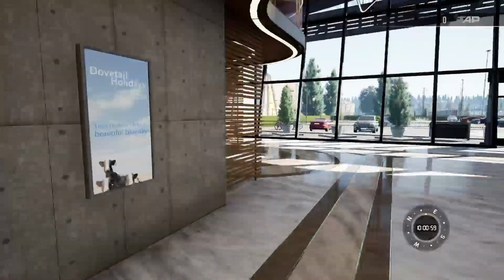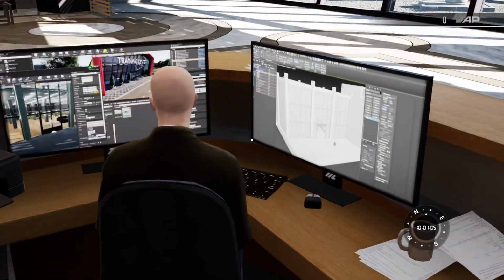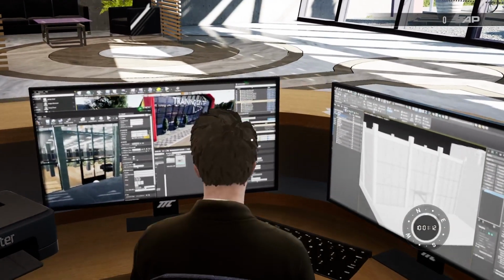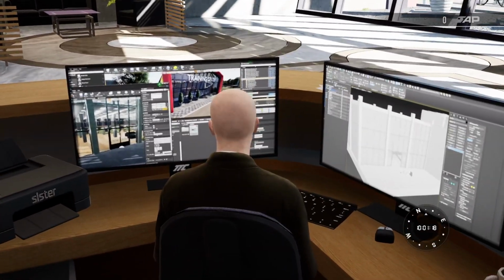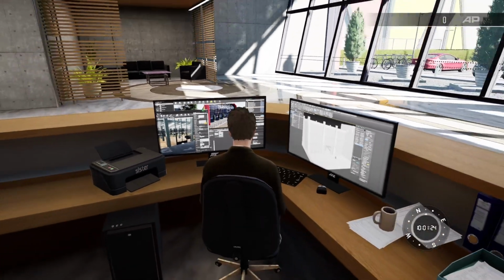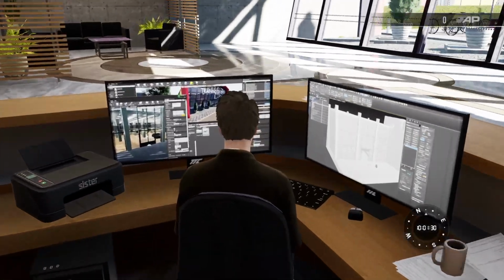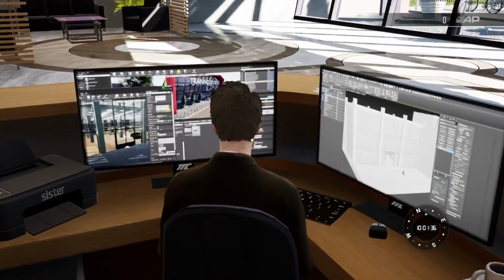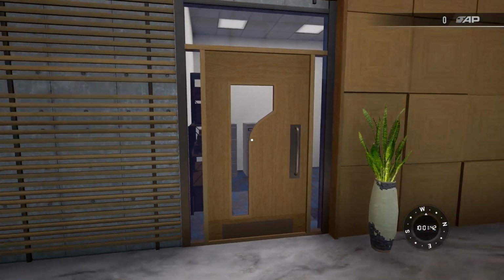Don't make eye contact, they get nervous. Right. Old matey boy behind the reception, not doing much, is he? Oh my god, he's bald. What? Ha ha! Oh, somebody clip that, please. He's bald. You right, Baldy? Don't call me Baldy. Is that a wig or? Oh, that's hilarious.